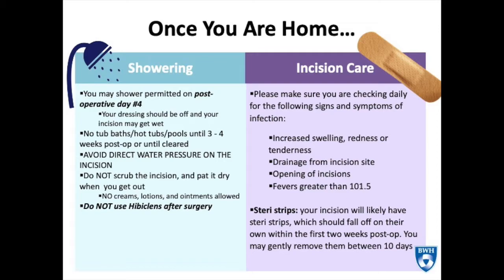And for anyone who may be traveling or for anybody who is a fan of bathtubs or hot tubs, we are not allowed to submerge your incision for at least 3 to 4 weeks post-operatively. So just keep in mind, no tubs, pools, hot tubs, whirlpools, or things of that nature.